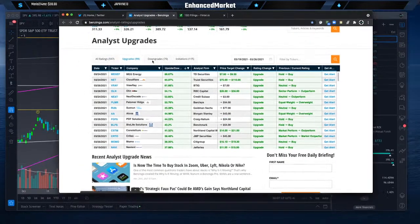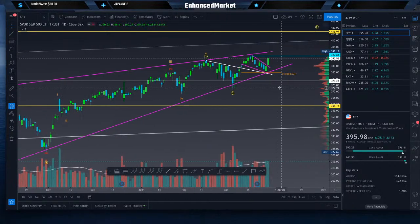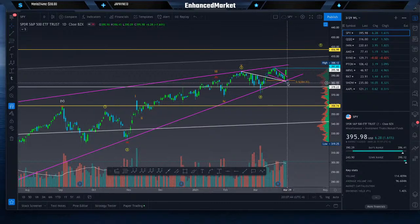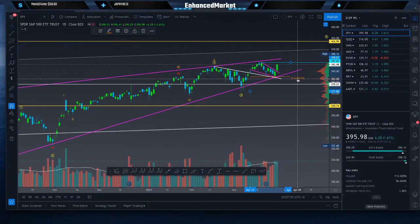All right, let's get onto some charts, guys. So, SPY. We're looking at the daily right here. We had that nice move up to that 398 level, and then we started consolidating and moving back to the downside, and we retested this trend line once again. This trend line actually ended up bouncing right at the 0.5, and this 0.5 is drawn from the bottom of this wave 4 to the previous high. So from swing low to swing high is this fib.